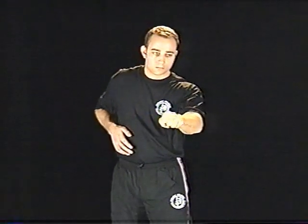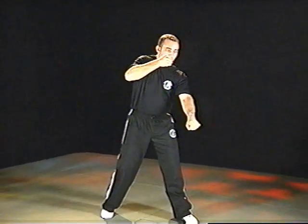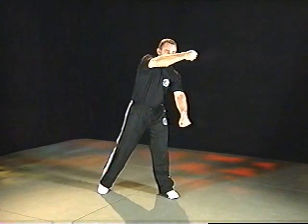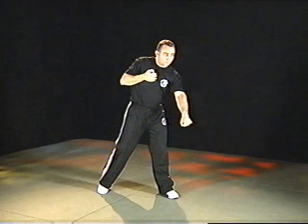From here, the gun will be caught, and from this position, the gun will be brought down as Howard turns his shoulders towards the attacker, stepping and entering to give an attack. Notice how Howard's front hand is straight with weight on the gun. The gun is brought towards the attacker.